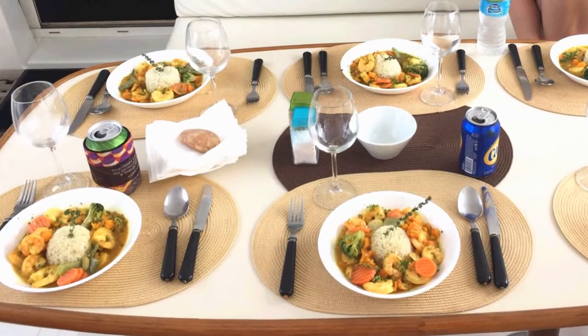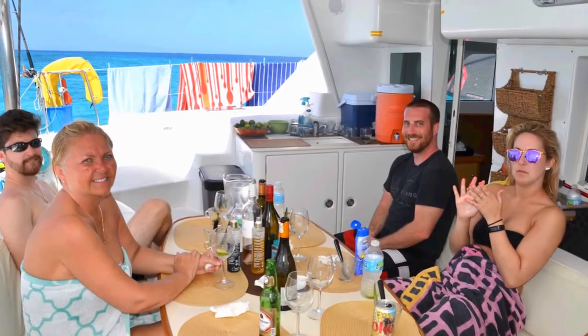The nice thing about having a crew charter is that you have a captain and a chef on board. Chef Hugo provided us some tremendous meals throughout the trip.